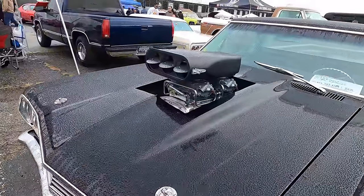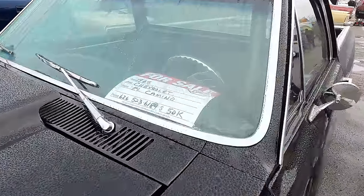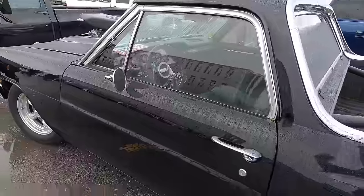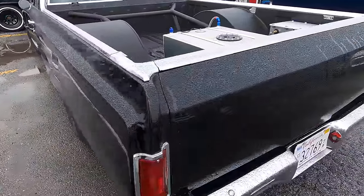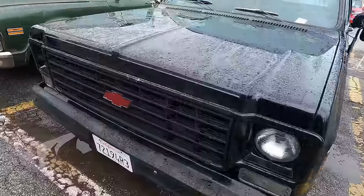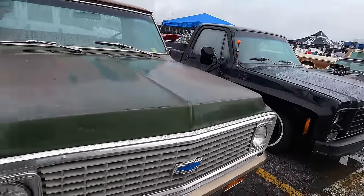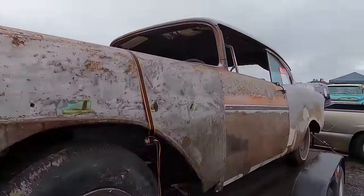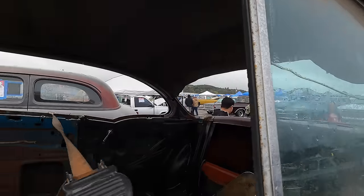And a 65 El Camino with a blower. Here's for $50,000. For info on that one. These aren't for sale though. Got a 56 Chevy two-door hardtop for $7,000. Some assembly required.